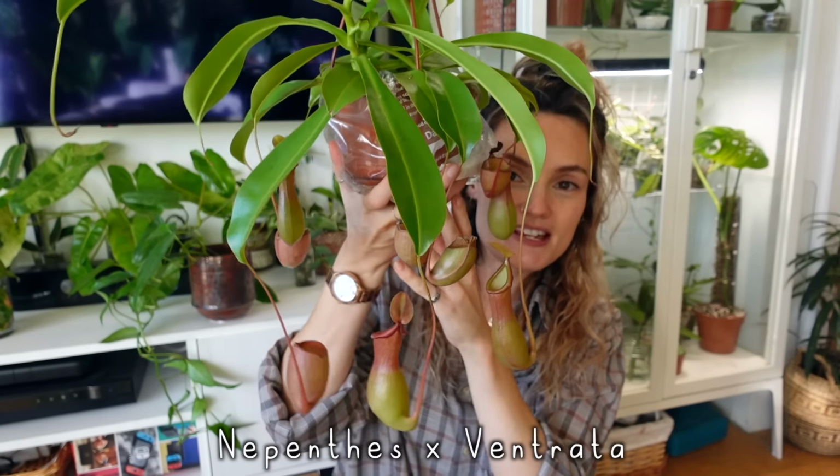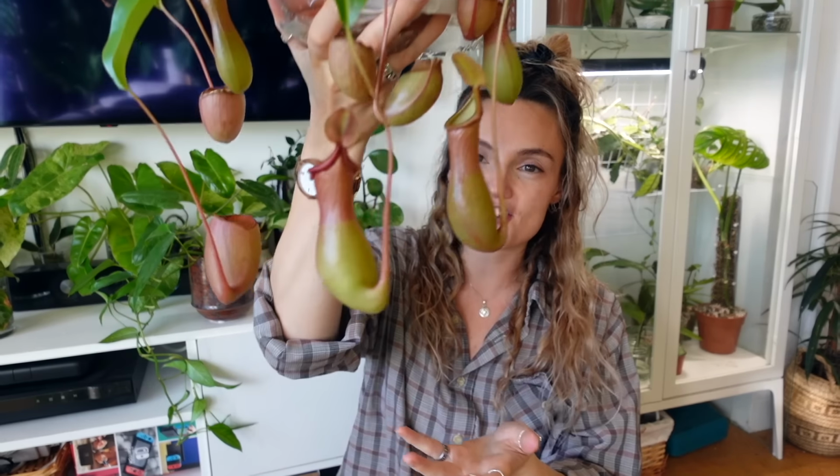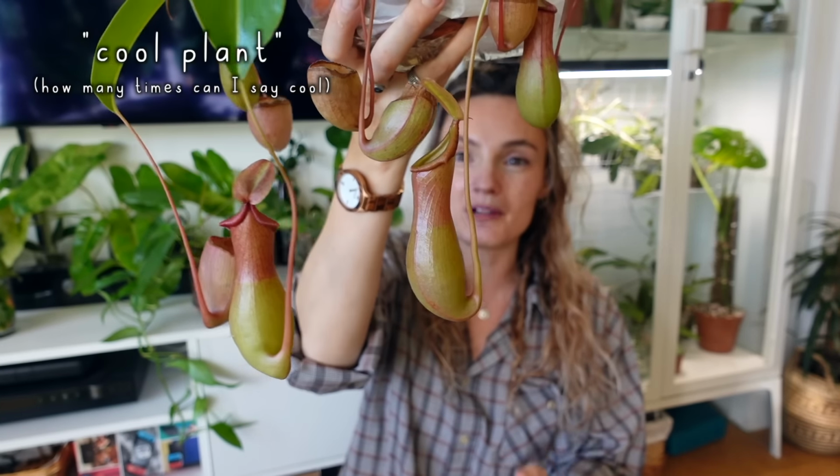So the first one that's really exciting me at the moment is my Nepenthes, my monkey jar plant. And I spoke about this one towards the end of last year because this is a plant that I've looked at for a while. I've really loved the look of it. I just think it's so cool. It's so unusual, but it's one that I only added to my collection.